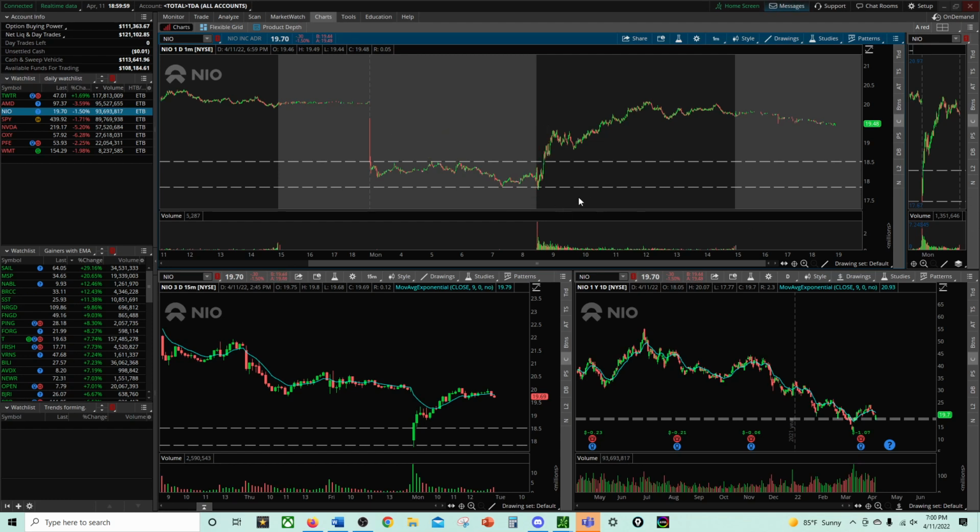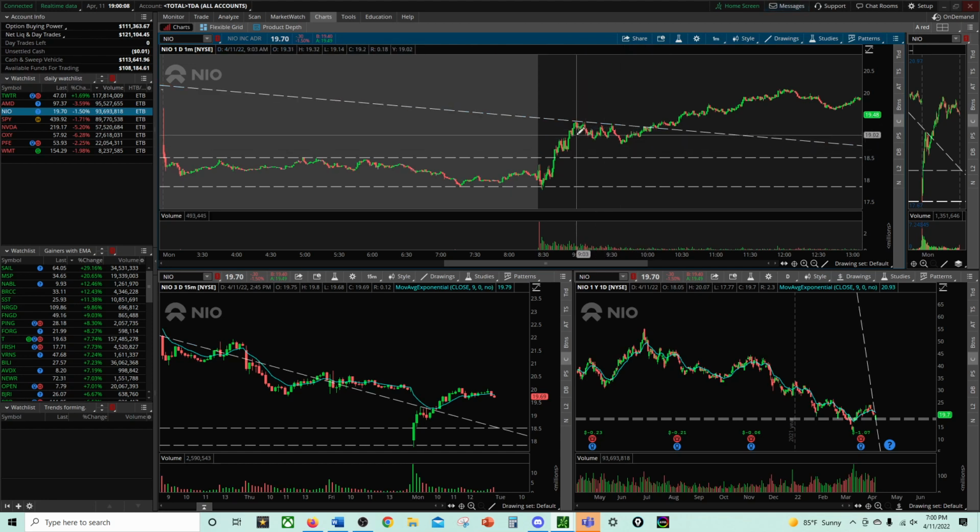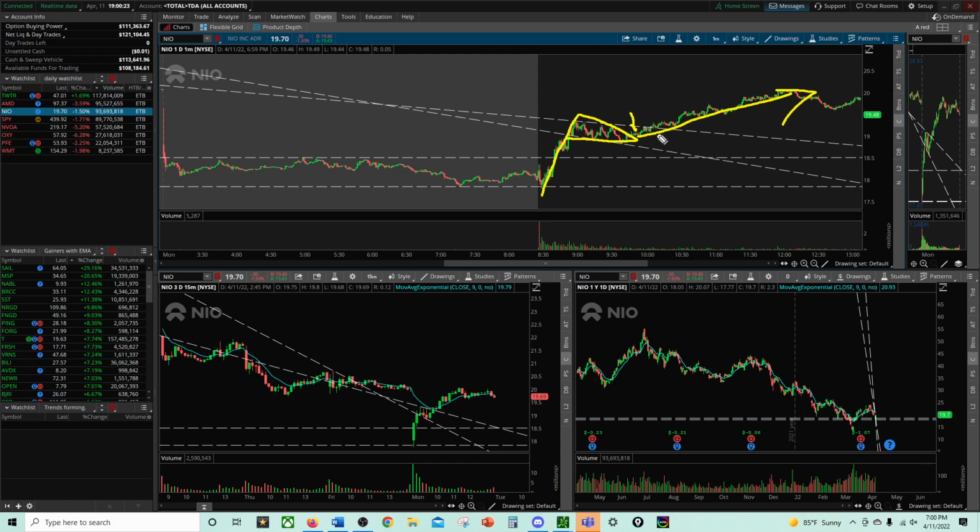Now let's say that you missed that as well. Next opportunity was this right here. There was this trend break right here. There was a flag pattern, basically this flag right here. So it kind of did this. It went up, did this flag, the opposite of what I showed you in AMD, and then broke out and went up another. So this was another entry. So here it is: number one entry was here, second entry was the break of pre-market, third entry was here.